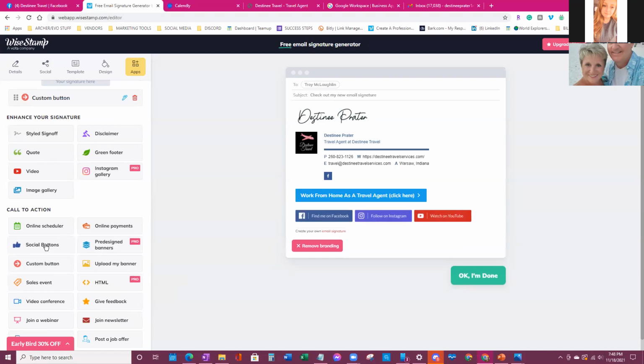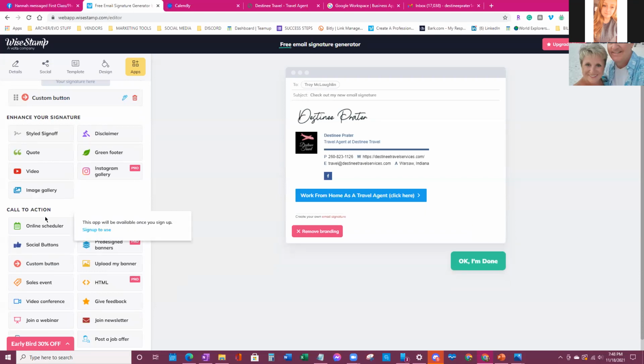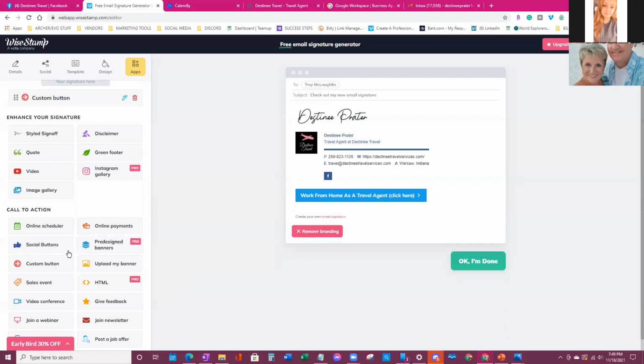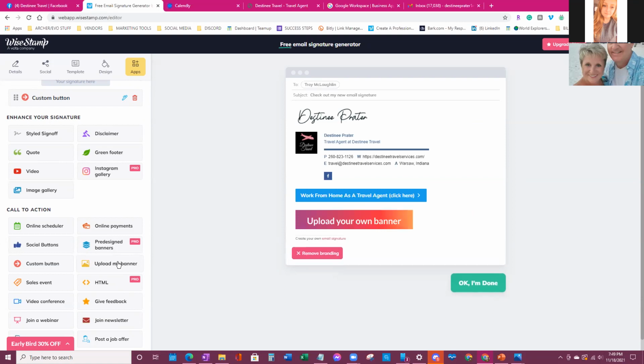They do have more social buttons here if you want your business page to be on there bigger. Same with your Instagram. You can get that on there a little bit bigger than that little icon. Okay, so is that pretty simple, you guys? I mean, it's pretty basic.